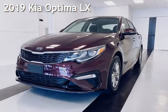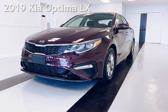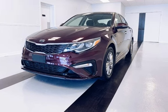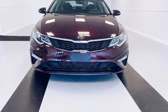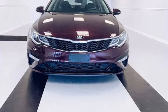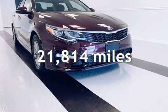Presenting a pre-owned 2019 Kia Optima LX. This four-door sedan has a four-cylinder, 2.4-liter i4 engine, with front-wheel drive, and an automatic transmission. This Kia is a great value with less than 22,000 miles on the odometer.